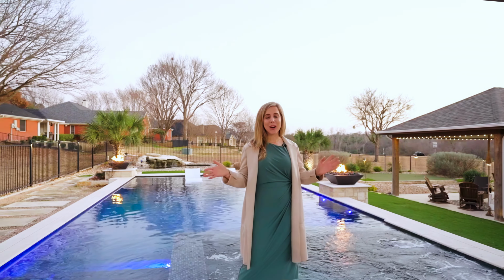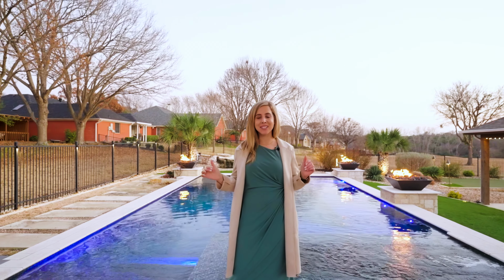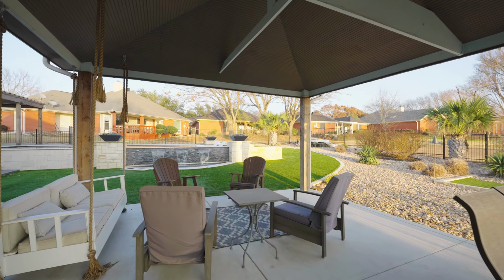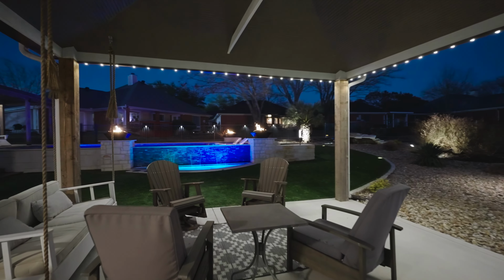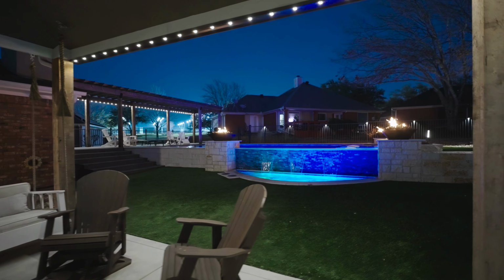And of course, the true highlight of this home is the backyard. This incredible pool and hot tub are heated, both built in 2020. This backyard was designed for year-round enjoyment.